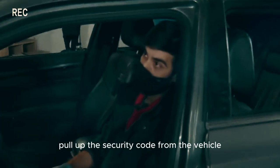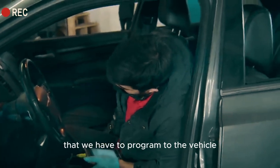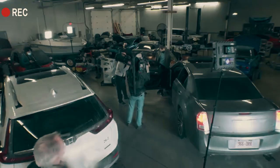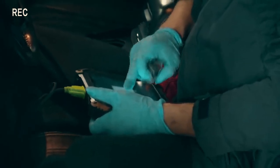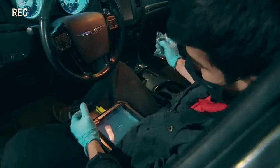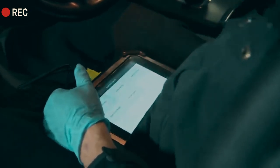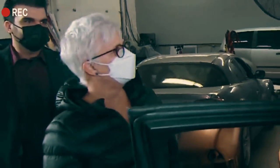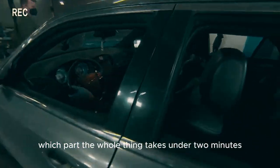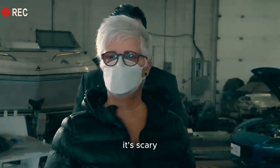Pull up the security code from the vehicle. Next we're going to have the key that we have to program to the vehicle. Of course, it has to be a virgin. Punch in the code. And there I am. That's crazy, eh? Which part? The whole thing takes under 2 minutes. It's scary.